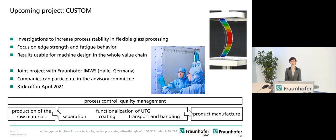Starting in April, we will work on a project called Custom. It is focusing on flexible glass as well, on mechanical characterization, especially edge strength and fatigue behavior. It's a joint project with the IMVS in Halle. Companies can join in the advisory committee to get insight into project results and access to the results.